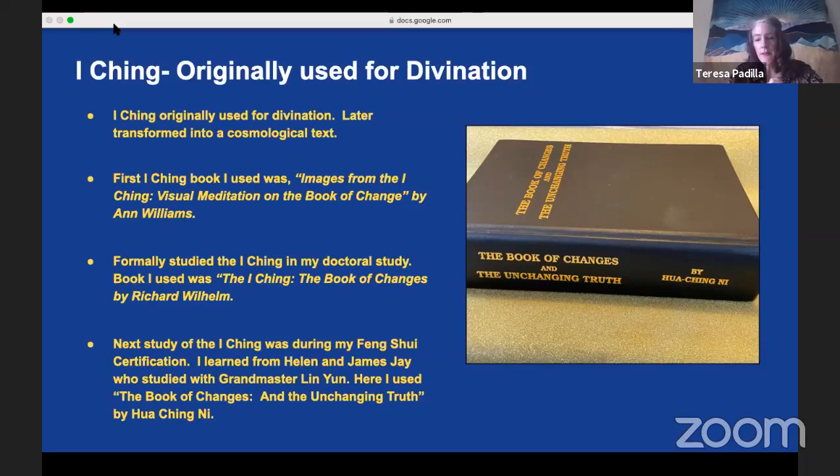So what people had was nature and their conditions and circumstances. So it was very much about observation and what was going on. And so they used it for that. And later on, I think the Ten Wings is what the actual writing was that developed it into the cosmological text. Then it could go into all these different systems, where you could use it for, well, later on, medicinal foods, martial arts, astrology, just all different things.